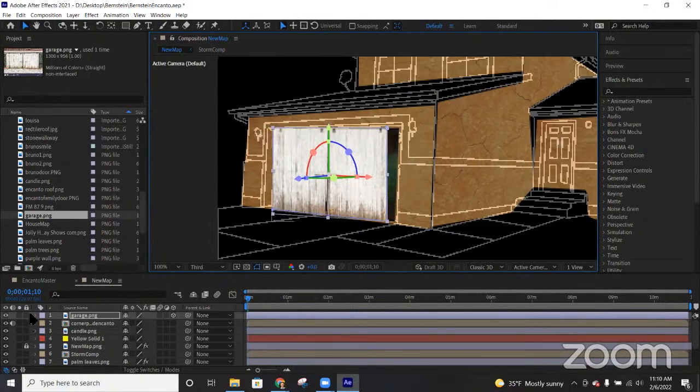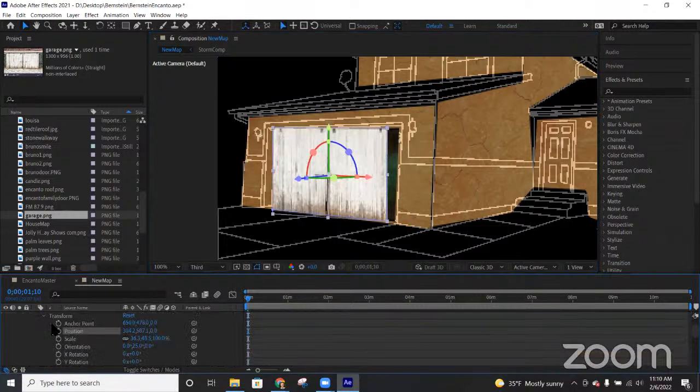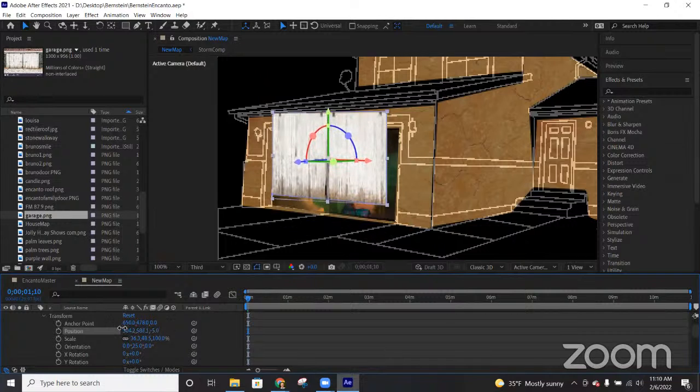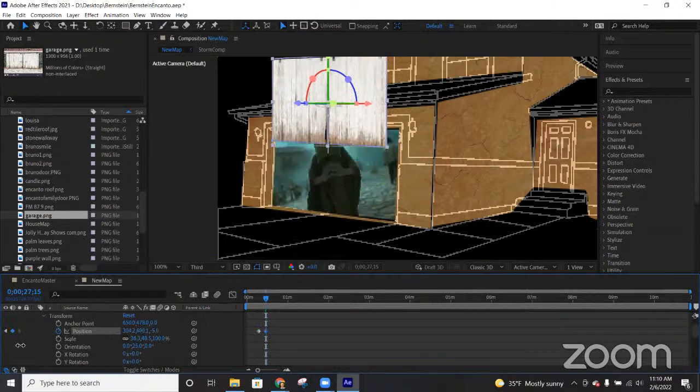Now, if I want to have that move, we can toggle back down to these transformation properties, and it's the position that's going to move it in different directions. We can move it in all these different axes. So if we want to move it up and down and have the garage door open that way, this is probably the one we're going to want to play with. So let's say at this point in the video, we want to have the garage door open. We'll click the keyframe at this starting point, move the playhead a little bit, and then move the garage door up.